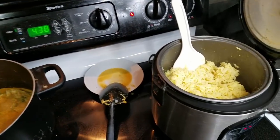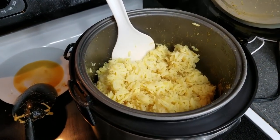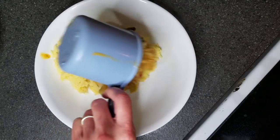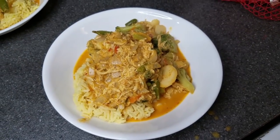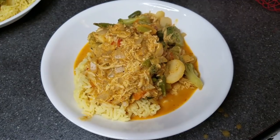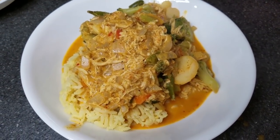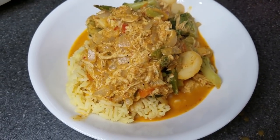All I did with the rice was, I think, put a little bit of vegetable broth and some curry powder in it, so that's why it's a different color. But oh my gosh, this tasted just like the Thai restaurants. I'm so glad that we have a whole lot more of that curry paste because I'm going to be using it a whole lot more very, very soon.